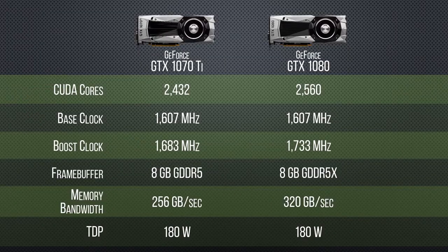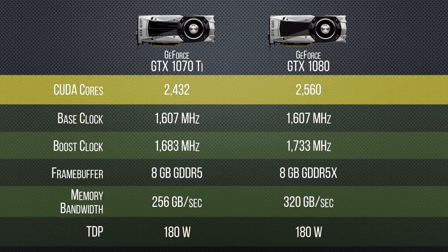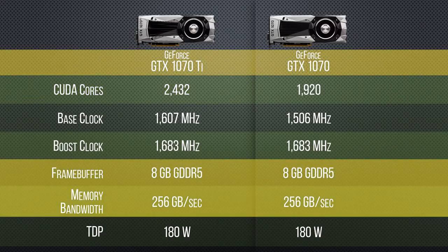Looking at the spec sheet, the GTX 1070 Ti has more in common with the 1080 than it does with the 1070. It has the same core clock, the same TDP, just a touch fewer CUDA cores, and in fact, all it has in common with the 1070 is the name and memory configuration.